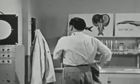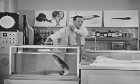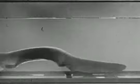I'd like you to meet a friend of mine. His name is Linnaeus. Electrophorus electricus Linnaeus. Here at the lab, we just call him Joe. He isn't exactly what you'd call a raving beauty, is he? But he has his points. For one thing, he's quite a swimmer.